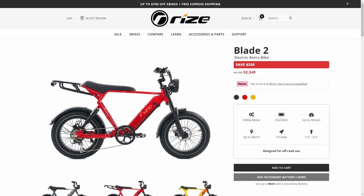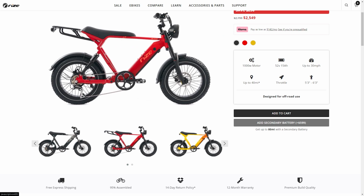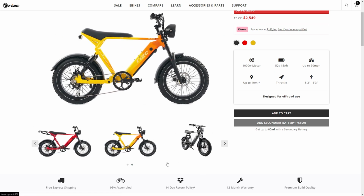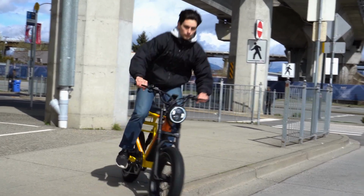The only drawback to this one is it only had the $2,500 price point. It only has a 15 amp hour battery, so you would technically want to probably upgrade that and get a second battery to double your range essentially. But they're saying this one's designed for off-road use. It does have rear suspension as well as front, and it has a couple different colors. So there's a red one, a black one, here's one without the rack, the yellow one, and I think that's the only 3 colors I got.